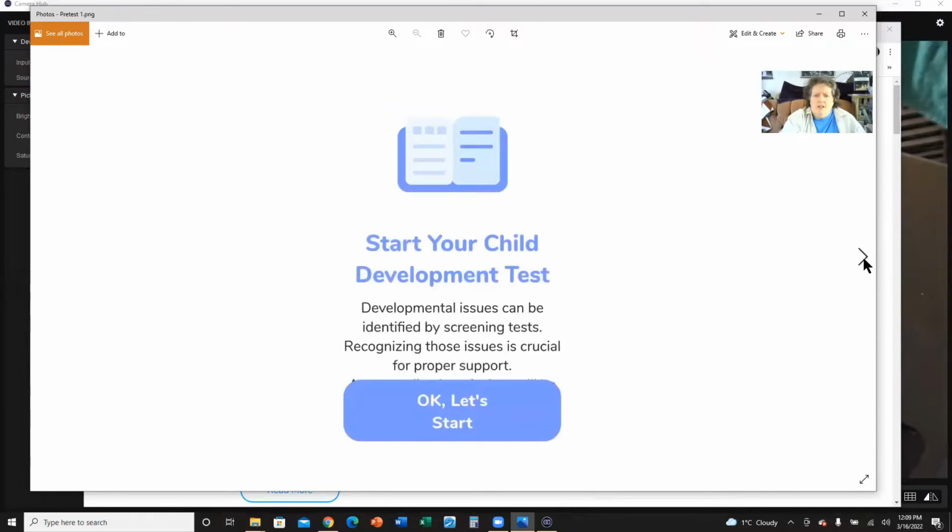So let's see what else they've got here. When you go into the program, they'll start you with a quick little developmental pretest. It sets your child up to exactly where they need to be in the program. I ran this as a sample to see what would happen and got a program. So let me show you what I got.